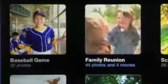So, some great features. I'd love to show this to you now. So, I'm going to launch iMovie 08 here.